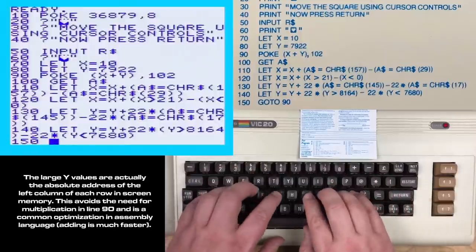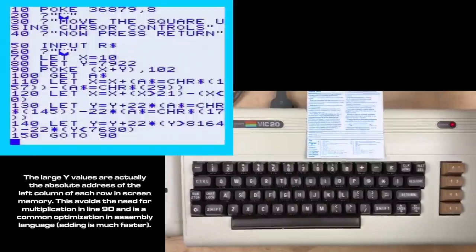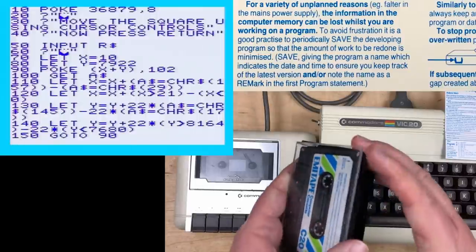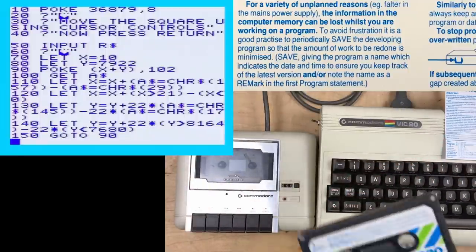And line 150, go to 90. Okay, let's move this over. And yes, I have my cassette deck ready here. And as they said, for a variety of unplanned reasons, the information in the computer memory can be lost while you're working on a program. So before I run it, let's save it.